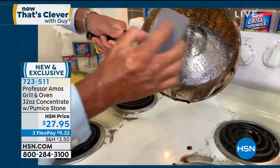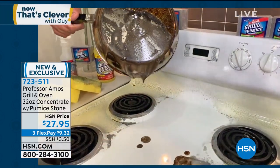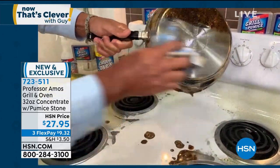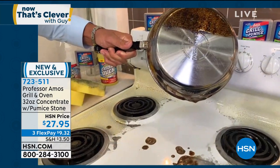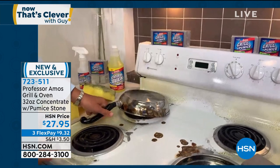So now I'm going to use that pumice stone again on the back of that pan, and you can hear it's biting right into the grease and oil, the burn-on food. But watch this. I'm going to wipe it off, and you'll see that it's not harmed. All that grease and oil has been broken down. It just wipes right away. Look at that. Stainless steel, aluminum, copper, brass, even on those coated pans, it's safe on there too.